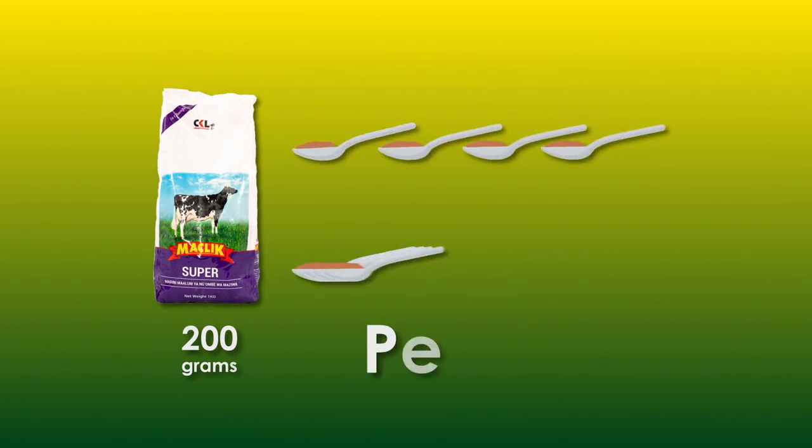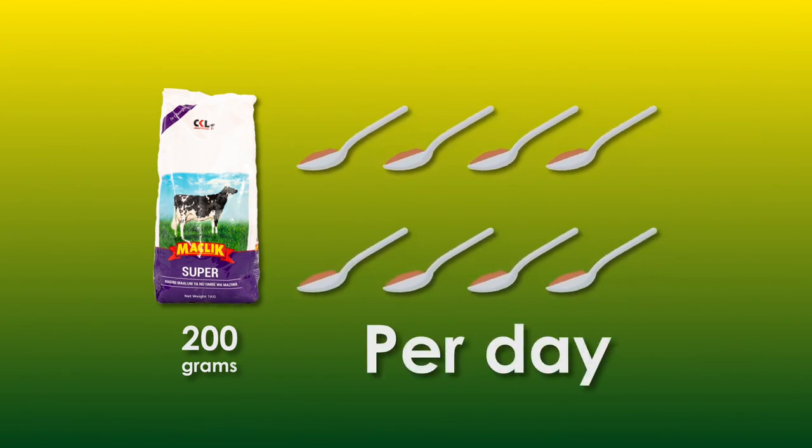Do I give it in the powder form or do I dissolve it? You give it in the powder form or you mix it in the feeds. The quantity? You are supposed to give your cow 200 grams per day. So, after calving, you feed your cow 200 grams or 8 heaped tablespoons of Immaculate Super per day.